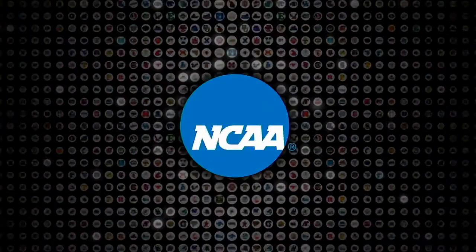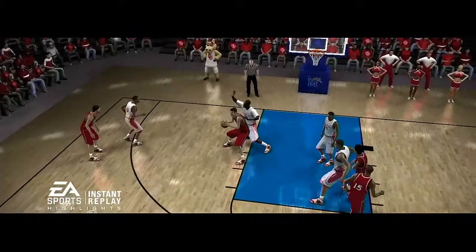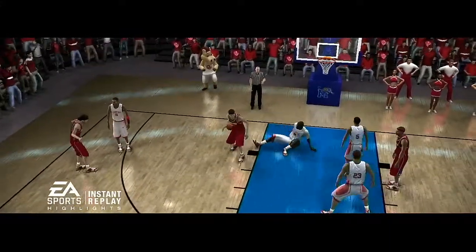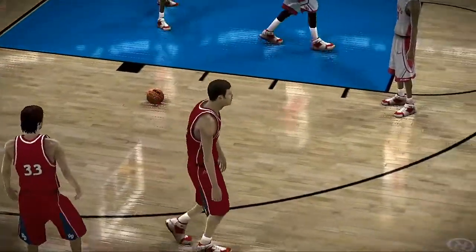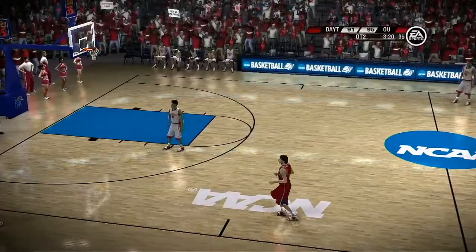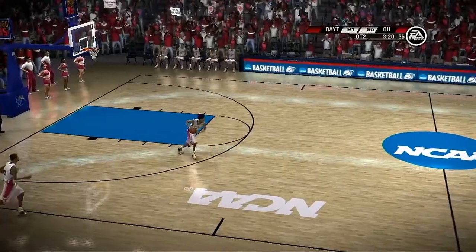The student body has got it going on. They look to be filled with rage and eager for a win. They look like they're having a blast. And he's going to pick up the foul, and oh, look at the look on his face. I'll tell you what, he's disgusted, but so is his coach.